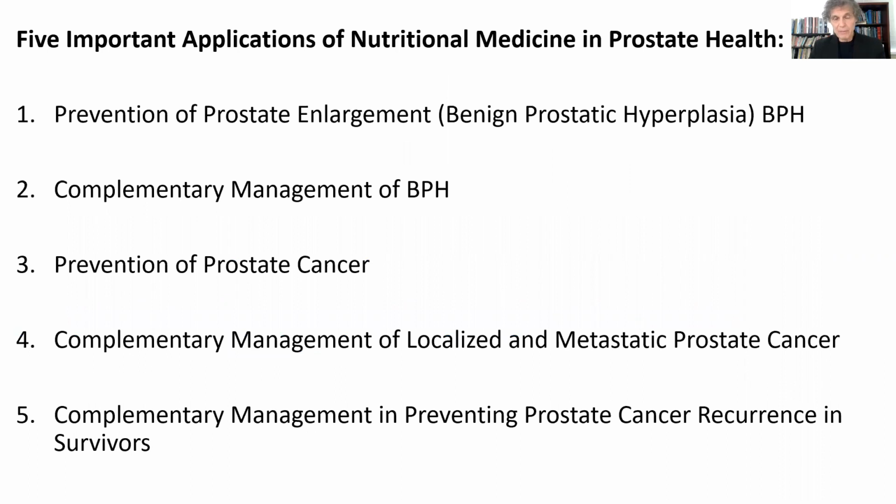So there are really 5 important applications of nutritional medicine in prostate health. First of all, you have the opportunity to help your patients prevent prostate enlargement from ever becoming clinically significant. Also, if they already have benign prostatic hyperplasia and it's just mild to moderate, then there are interventions I'm going to show you that can help to reverse it as a complementary measure.